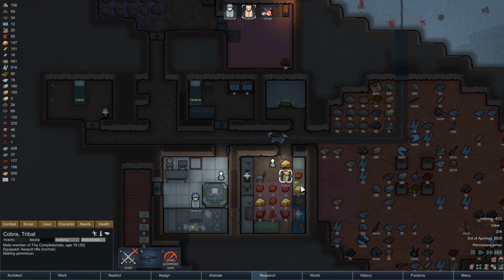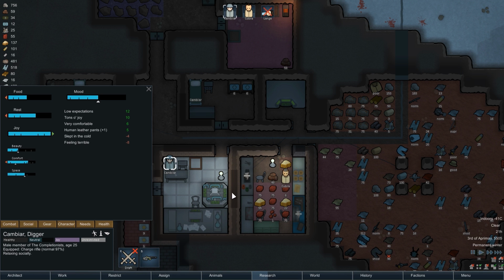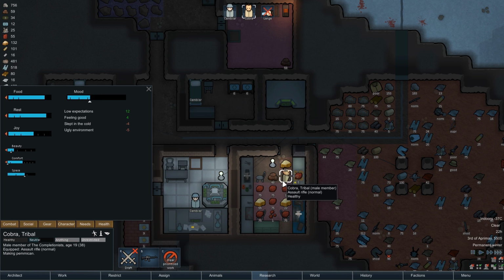Last time we left off after successfully defeating a poison ship and hunting down a Thrumbo, and today we start things off with Cambiar at the research bench and Cobra at the stove. Cambiar is still researching deep drilling, not because we necessarily want to build a deep drill, but because we need the project to be completed before we can research and build our spaceship.